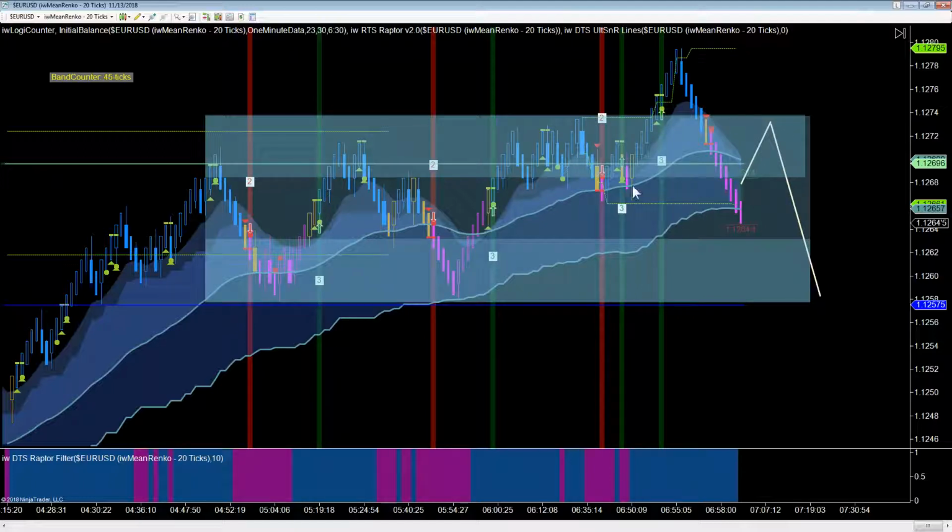Now, for these opportunities, I don't necessarily hold out for the high probability signals. Like, for instance, I won't necessarily wait for a number 2 down here or a number 3 signal down here. Rather, I will consider the discretionary signals, the follow-up signals.